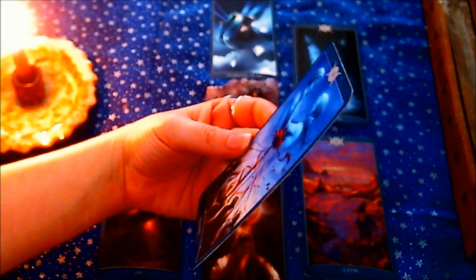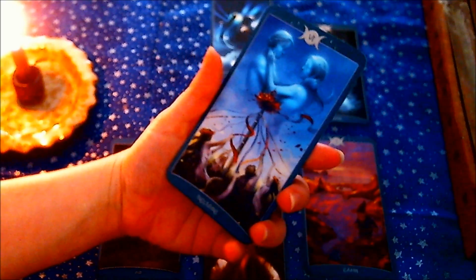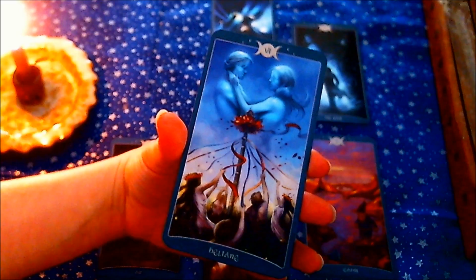The god and goddess marrying. The god and goddess getting married. That's right, or joining together. And it's no coincidence that this is the Lovers card in traditional decks.